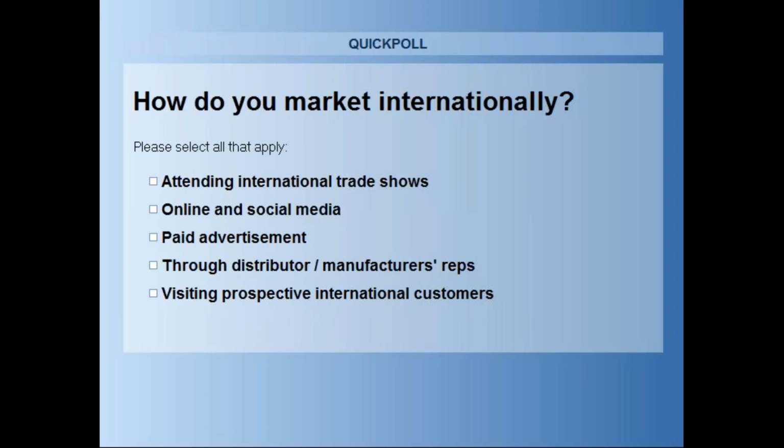How do you market internationally? So there are routes to market, ways to go, on and offline. How about trade shows? Are you active in trade shows? I'm thinking about India, trade shows in India. Are you online and social media? How about paid advertising? Are you currently working with and through distributors or manufacturers, reps and VARs, or visiting prospective international customers?